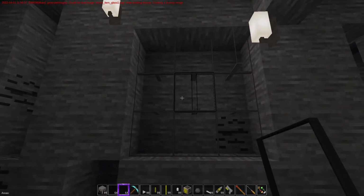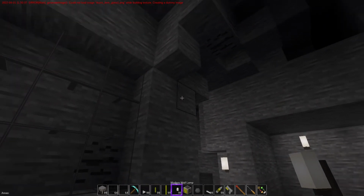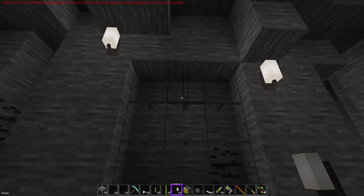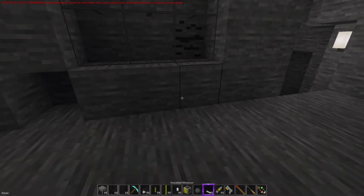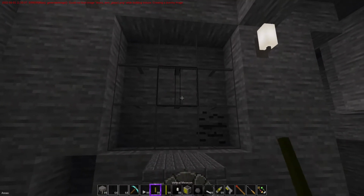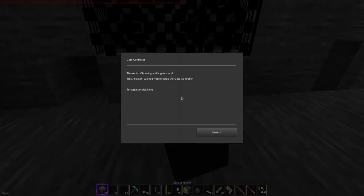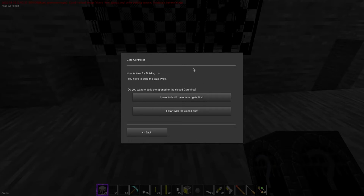Let's say that's an outside light, an outside world. Move that there because it was somehow interfering. So we have this window here, and we have the gate controller here. This window here, let's say we wanted automatic shades. So we box that in. We come on here, next, read what I just did with the 1 and 2. I want to build the open one first.